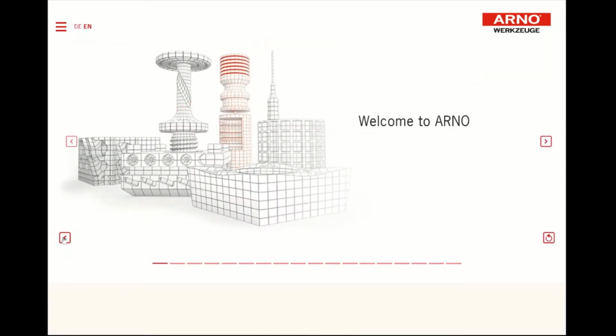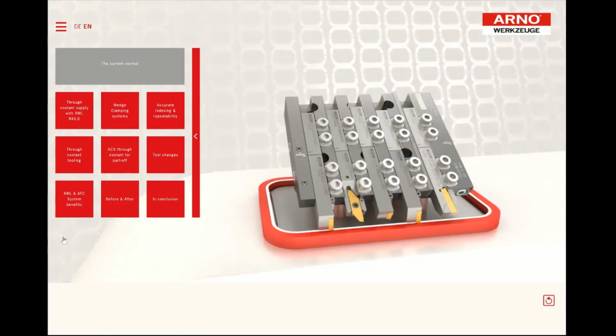So back to the start. Now, what do we have within the ARNO portfolio with our AWL AFC tooling systems that can go towards improving these processes, reducing and eliminating the issues that we've highlighted within this current normal? Now what we have is a two-pronged approach, shall we say.